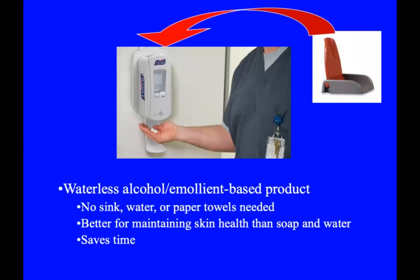Waterless alcohol-based hand rub. Here at Yale New Haven and also at the VA, we use Purell, but if you work at other hospitals, they may have other brands. They all work very similarly. I think you all know this. You don't need a sink. You don't need to, as a whole group, troop off somewhere. There are a lot of alcohol-based hand rubs outside of patient rooms and inside of patient rooms. It's something you can be doing as you're walking to the next patient, as you're discussing a patient. It makes it a lot easier to actually comply with hand hygiene.